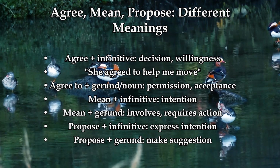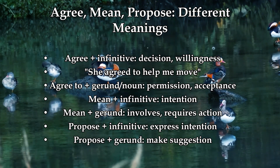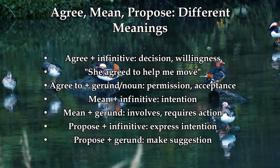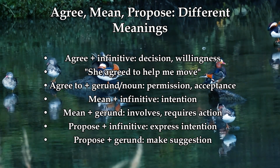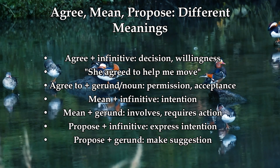Use agree with an infinitive to express a decision or willingness to do something. It's like the infinitive is the sidekick that helps agree spring into action. She agreed to help me move to my new apartment.